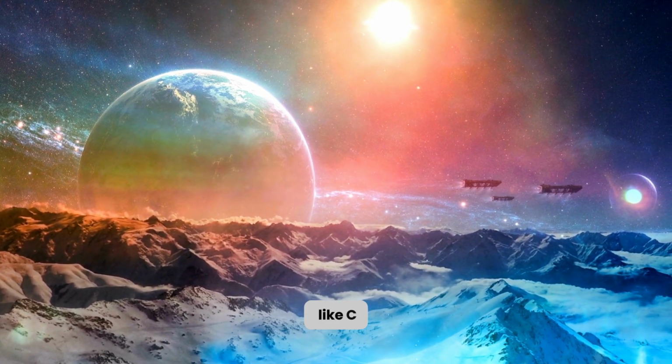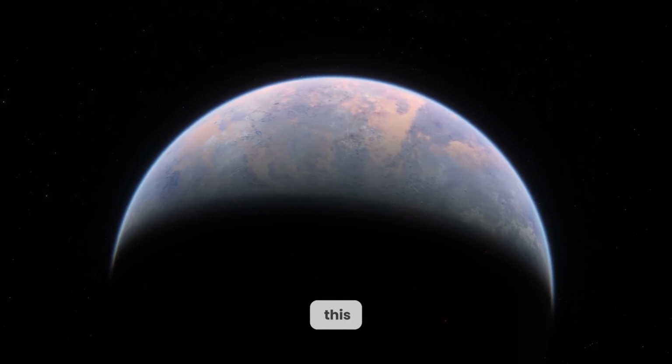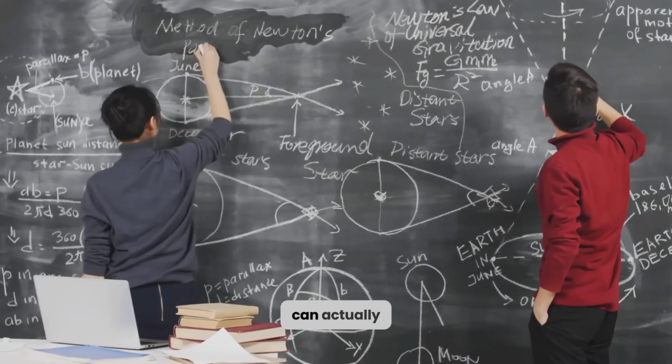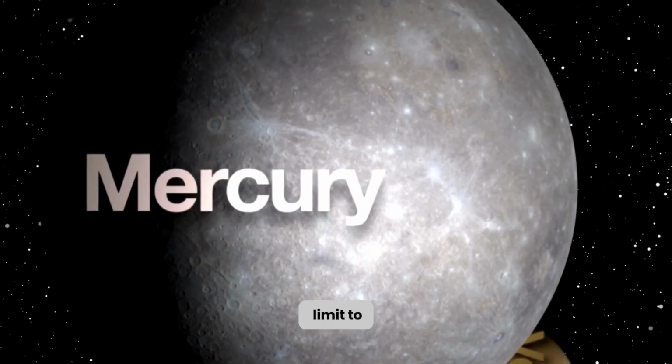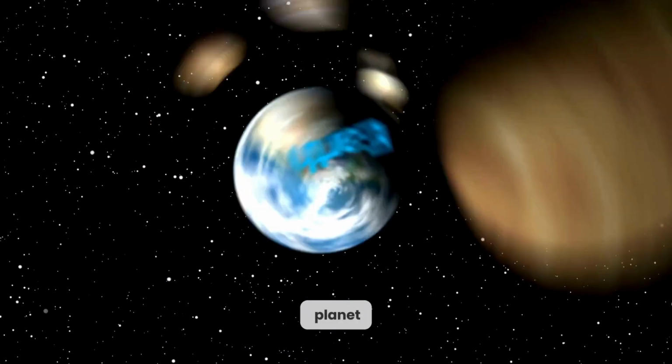While gases like CO2 can warm the planet and prevent this, too much CO2 can actually cool the planet down by reflecting light away. So there's a limit to how much CO2 can help warm a planet.